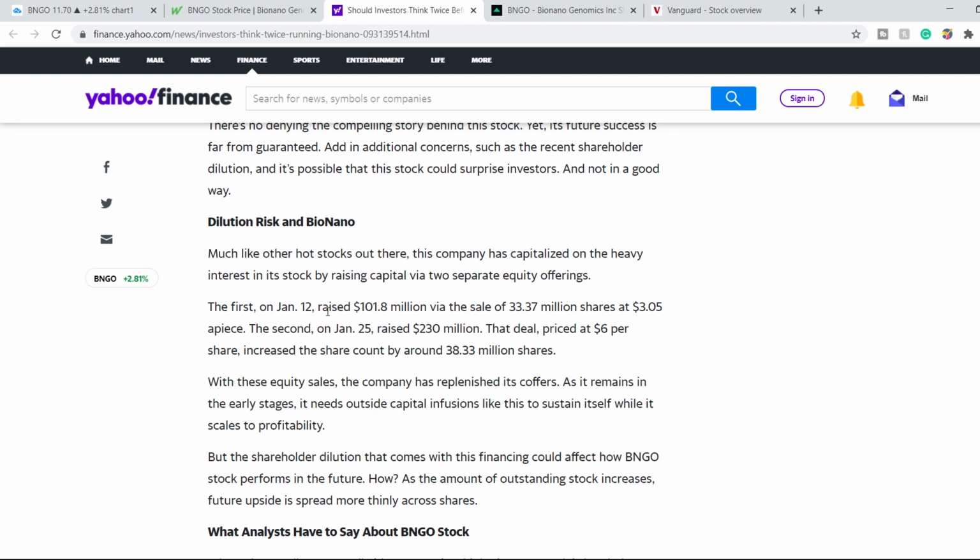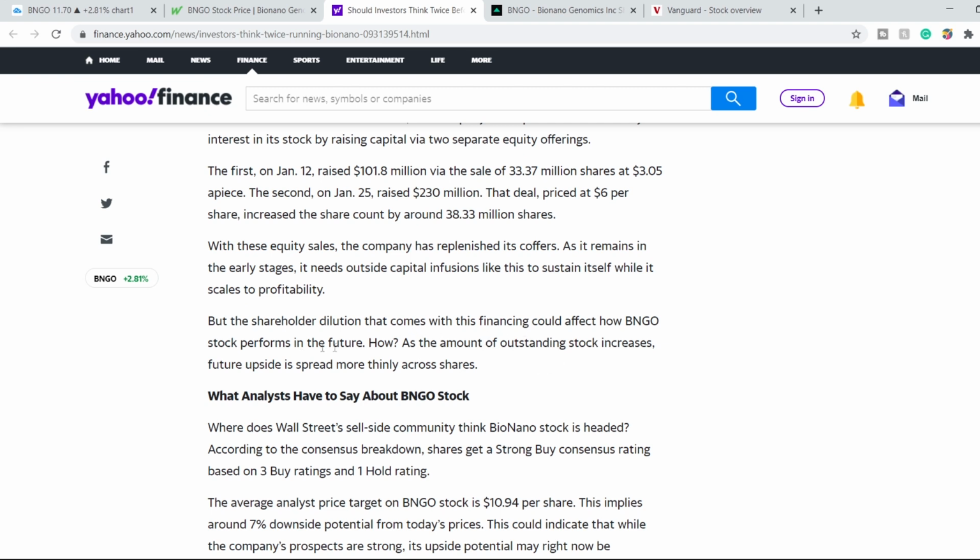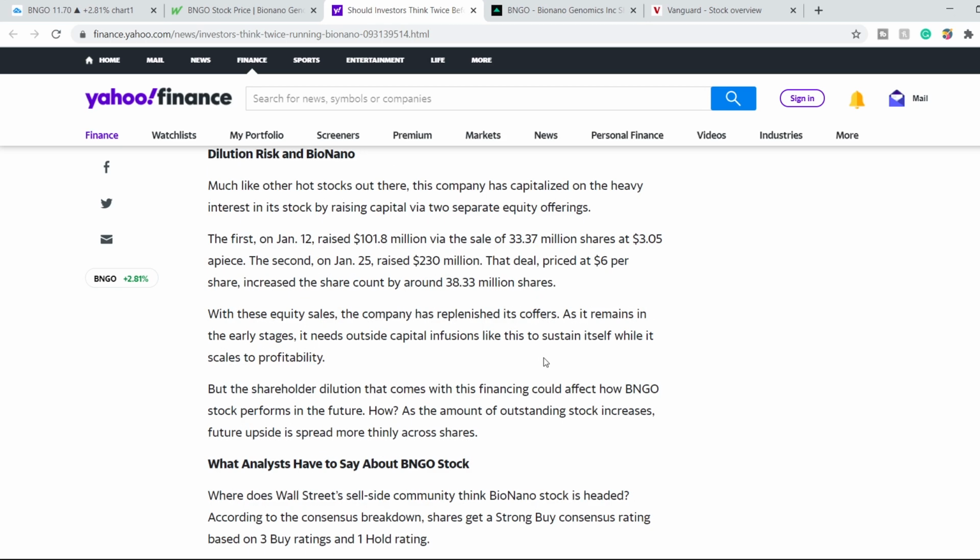They had two rounds of raising capital, one on January the 12th and a second one on January the 25th. So they have more than enough money, $101 million and $230 million. They have more than enough money to operate their research. But we have a flip side of this coin. The shareholder dilution that comes with the financing could affect how BNGO stock performs in the future. How? As the amount of outstanding stock increases, future upside is spread more thinly across shares. So, it's not so good for shareholders, but nevertheless it is good for the company and for their research and development.